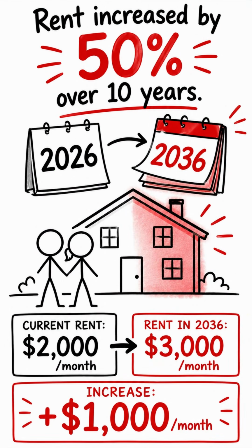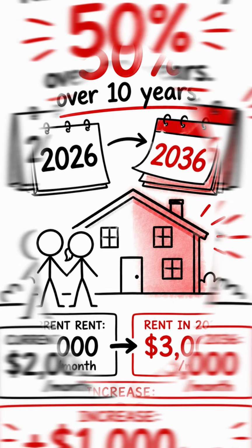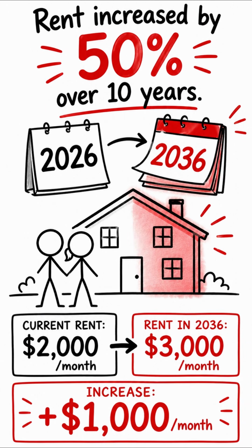Take a retiree paying $2,000 a month in rent today. At 4.1% annual increases, that same apartment costs over $3,000 a month in 10 years. That is an extra $12,000 a year where Social Security isn't keeping up.